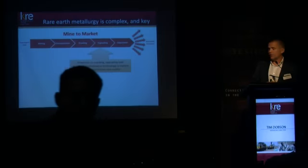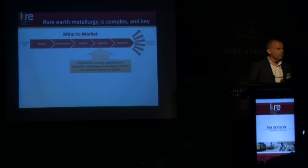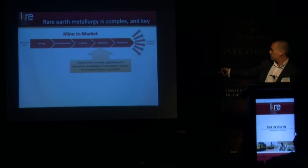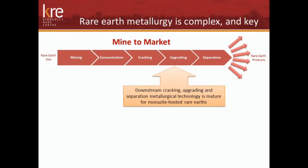The complexity in rare earths, as anyone who's been following the space will know, is actually in the processing. I'm a metallurgist, and I think I've found the doozy of them all in terms of processing after nickel, cobalt, laterites and refractory gold. I've tried to simplify here the process route from taking a rare earth ore from the ground and getting it into products. Remember, there's 17 metals there. Some of those will go into oxides, carbonates, chlorides or alloys, and they end up being sold to end-use customers.